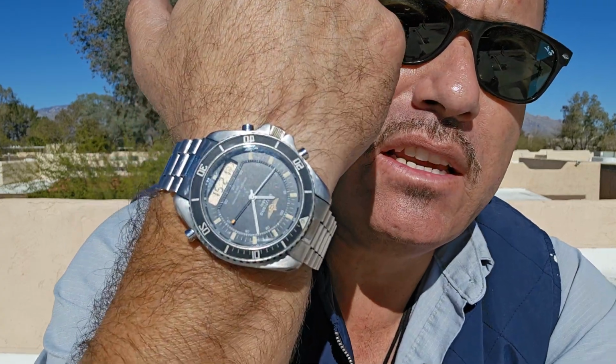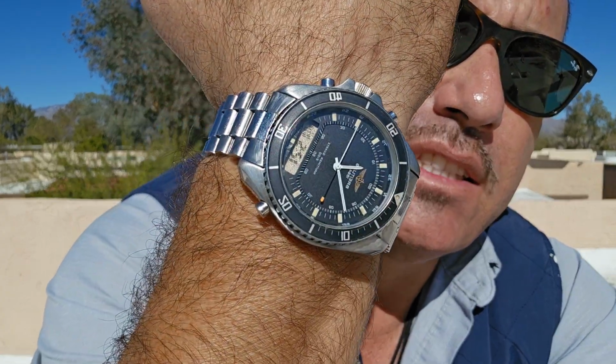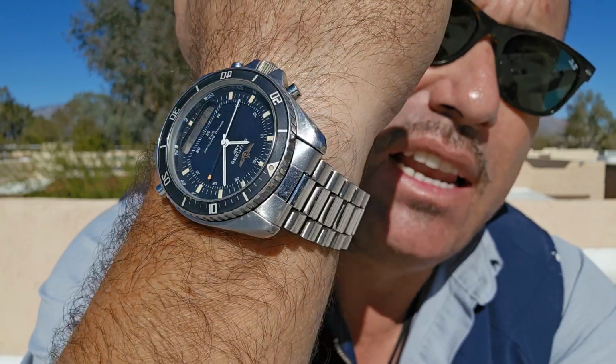Today I'm wearing a watch that many would think it's a nice watch, and others may think it's an abomination of a watch. It's a watch that I like. It's not for everybody. It's this Breitling. It's a Quartz watch. I like all the functions in it.